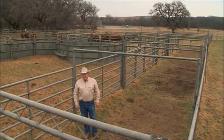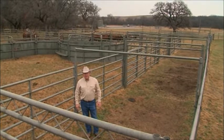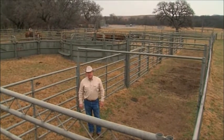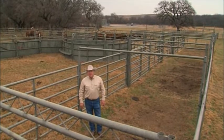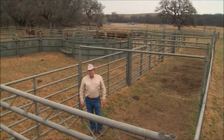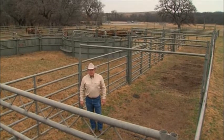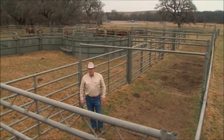When we talk about facility design, there's a lot of different images brought to people's minds. There's a lot of different designs out there. There's a lot of constraints in where facilities can be built, and regardless of what those constraints are, there's some basic principles of behavior that we need to keep in mind.